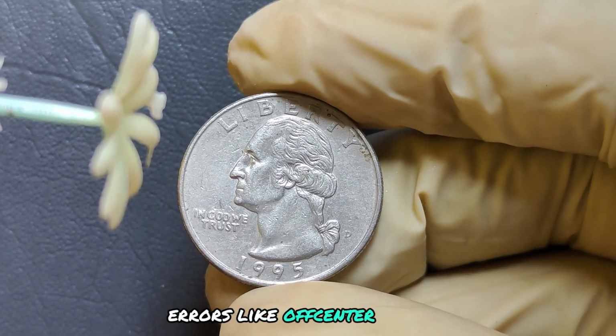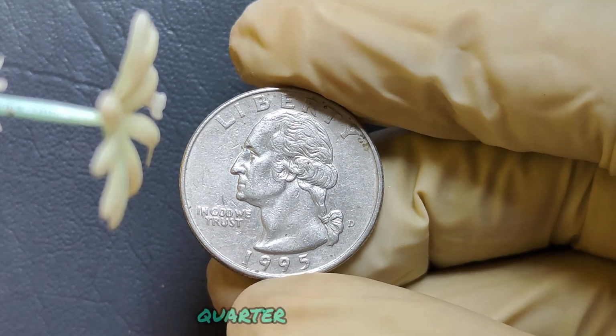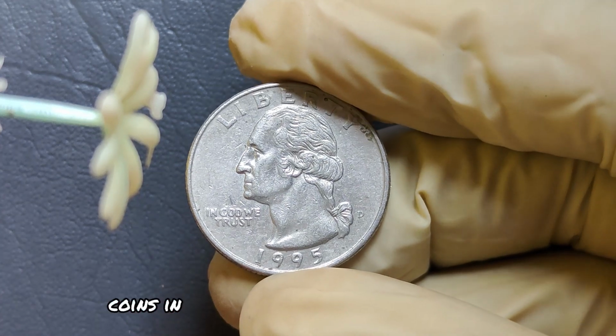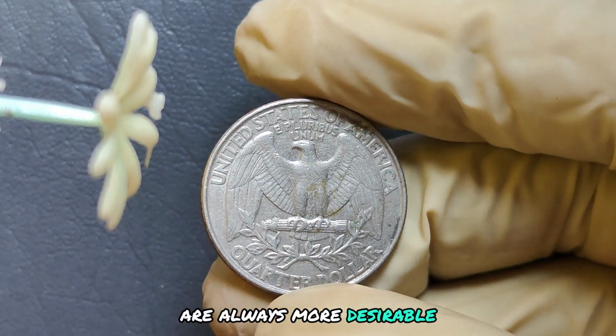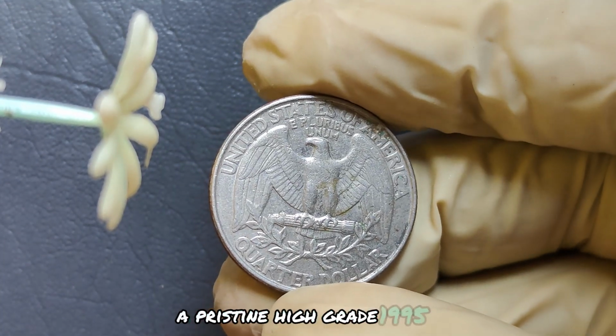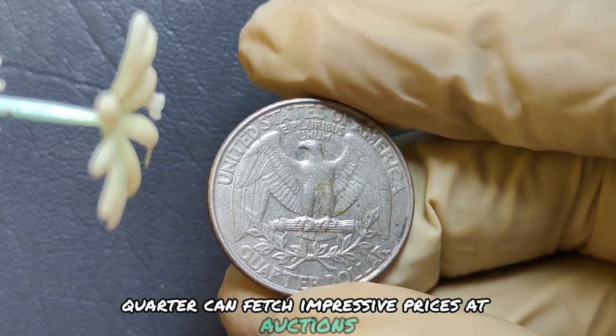Errors like off-center strikes, double dies, or planchet defects can make a 1995 D quarter one of a kind. Coins in mint state or with very few signs of wear are always more desirable. A pristine, high-grade 1995 D quarter can fetch impressive prices at auctions.